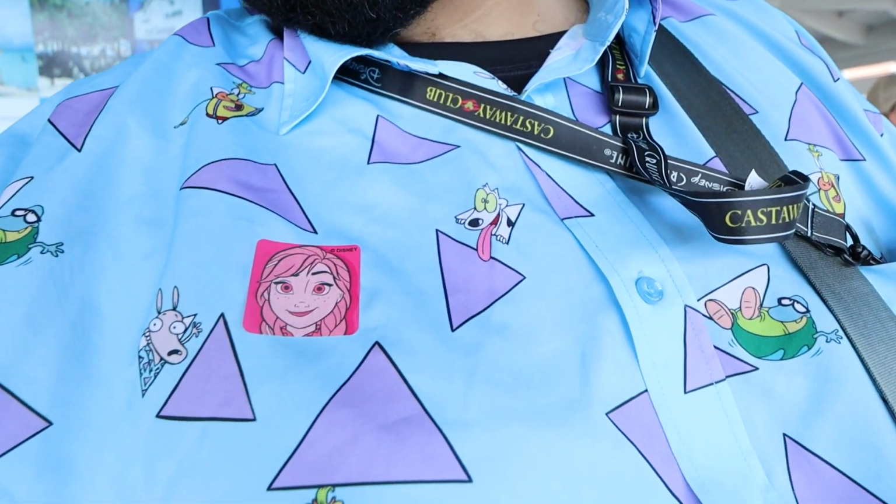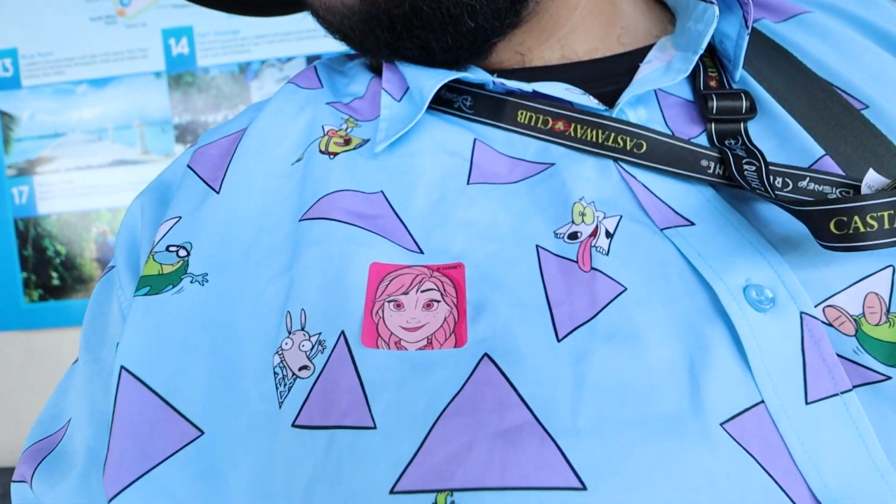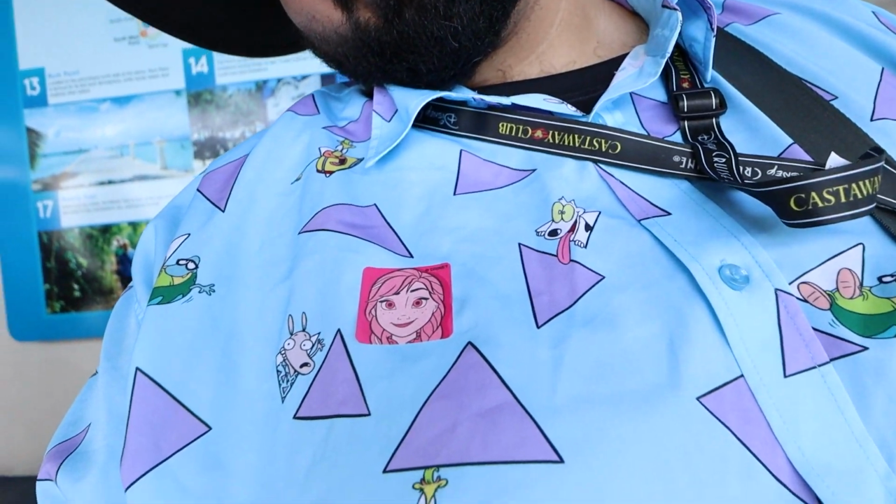We are Group Anna of Arendelle. You got a little Rocco there. Rocco saying hi to Anna.